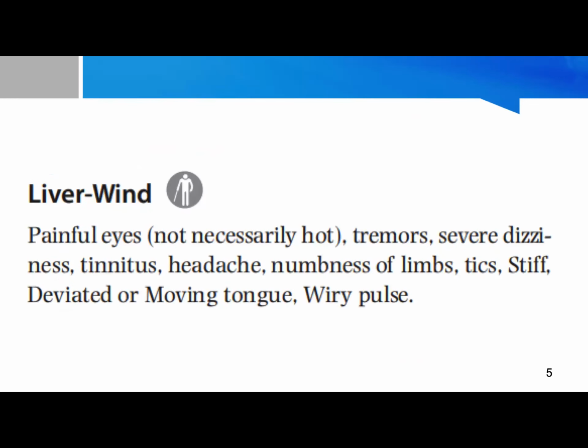Pag liver wind naman, painful eyes, pero hindi naman necessary na mainit. May tremors, may severe, matindi po yung pagkahilo, tinnitus, headache, numbness of limbs, may tics, may stiff, deviated, may wind yun, or moving tongue, at wiry pulse.